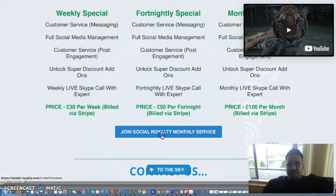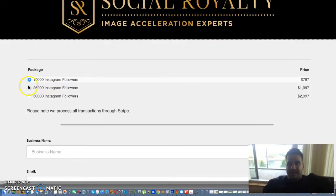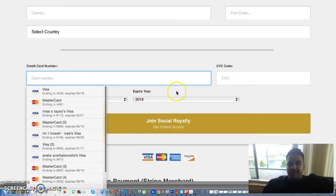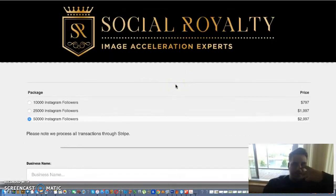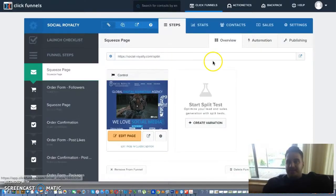They can join the social royalty monthly service. This takes them to another page, and you've got a checkout feature on here. It works with Stripe, so you can easily integrate Stripe into this. It's really, really good. So that's how you would do a funnel.